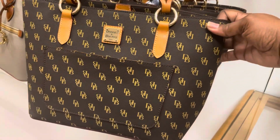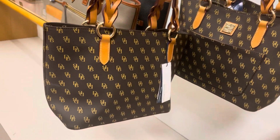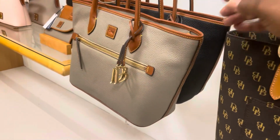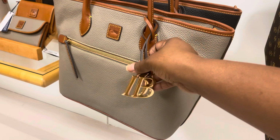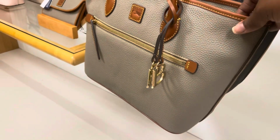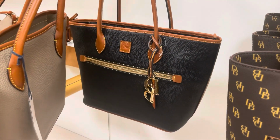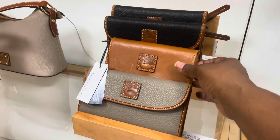We have some Pammy totes and the Greta collection, Brown Timoro. One of my favorites that has a beautiful strap that's braided. And here I'm just showing you the quality and the beauty of these charms. And I think everyone needs to have at least one bag in their collection with these charms. They can be interchangeable. You can use it on other bags.